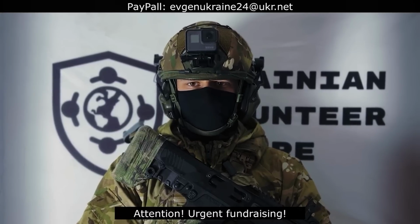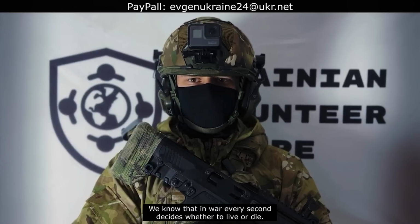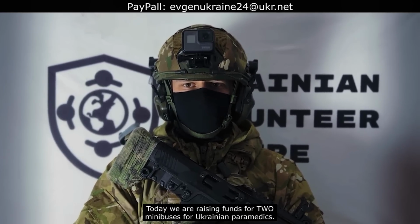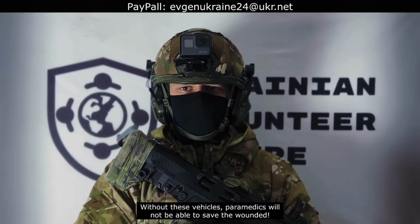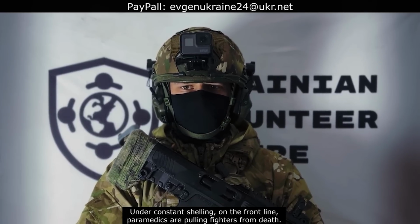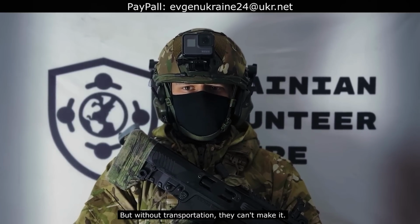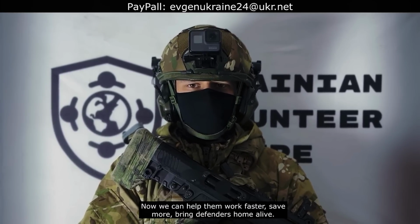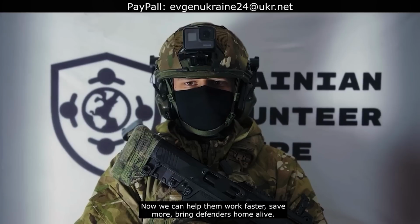Attention, urgent fundraising. We are an international volunteer foundation created by soldiers. We know that in war every second decides whether to live or die. Today, we are raising funds for 2 minibuses for Ukrainian paramedics. Without this vehicle, paramedics will not be able to save the wounded. Under constant shelling on the front line, paramedics are pulling fighters from death. But without transportation, they can't make it. Every second is a life. Now we can help them work faster, save more, bring defenders home alive.